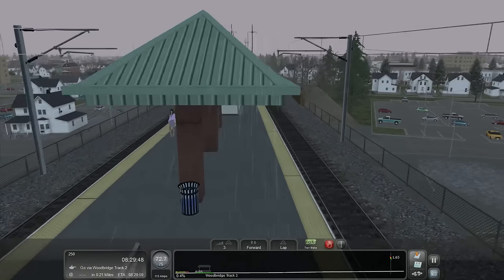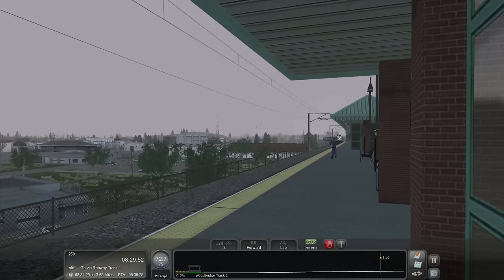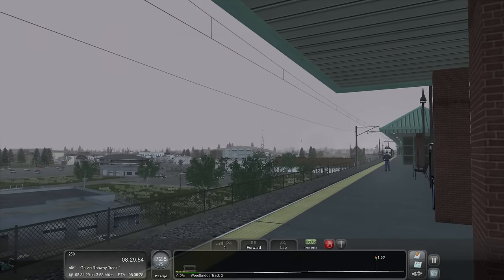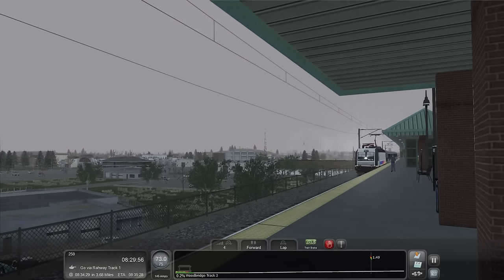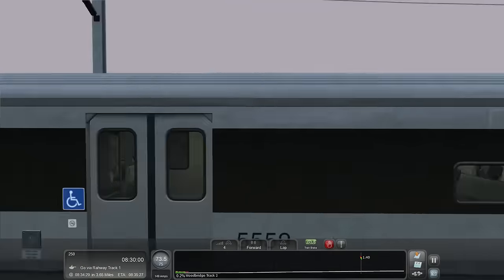Yes, please stand behind the yellow line. That's what they say, isn't it? Oh, it's not raining under here. Very nice. Let's stay under here for a little while. Let's put a bit of power on as well. Yeah, that's quite quick. That seriously is quite quick.